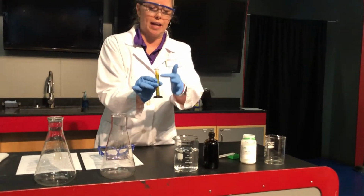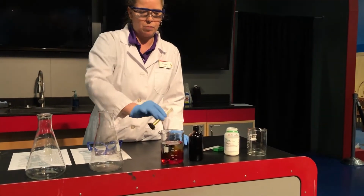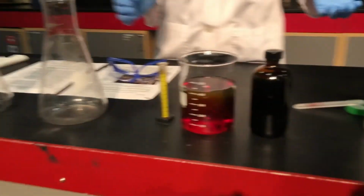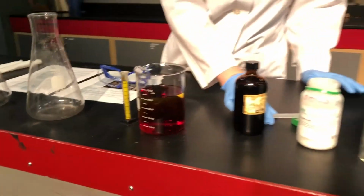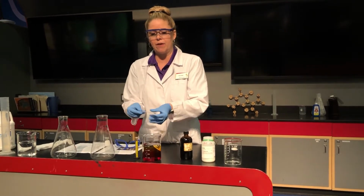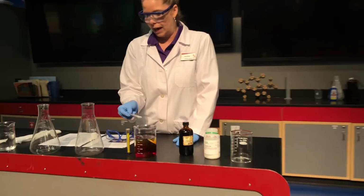I measured out 10 milliliters in this little graduated cylinder. And when we put it in our container of water, you can already see that something has happened. All right, it's turned brown to match the color of our iodine. But the next thing we're gonna do is we're gonna add a little bit of ascorbic acid. Ascorbic acid is the same thing you can find in a vitamin C tablet, except this is ground up already into a powder that we can add.